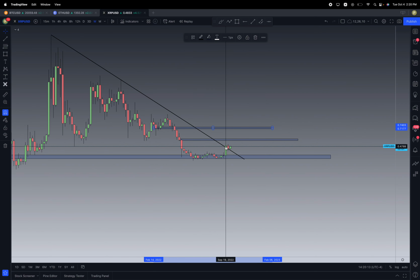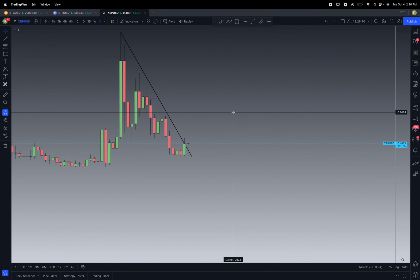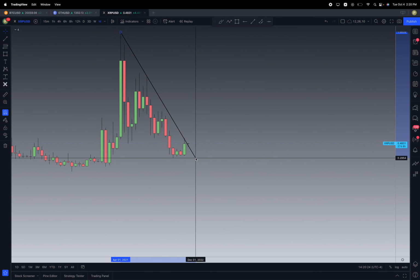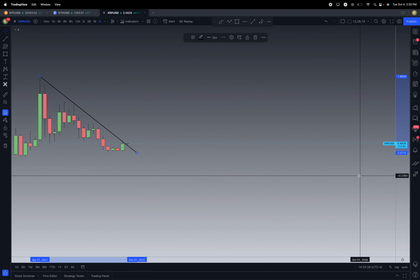But it just seems like if we're able to stay above these levels, let's check out the monthly. So the monthly looks nice too. Let's just move that over here a little bit. Okay.